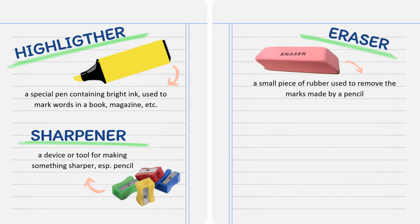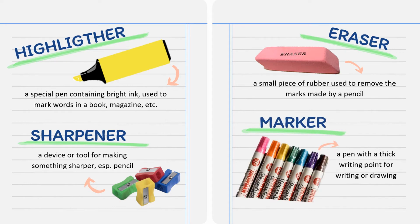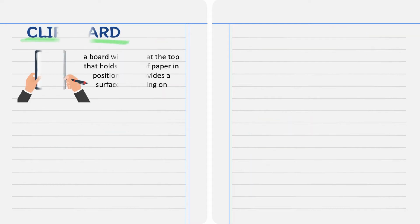Eraser. A small piece of rubber used to remove the marks made by a pencil. Marker. A pen with a thick writing point for writing or drawing. Clipboard.